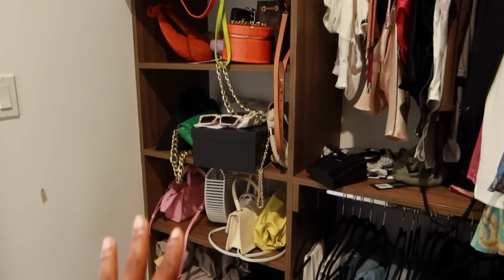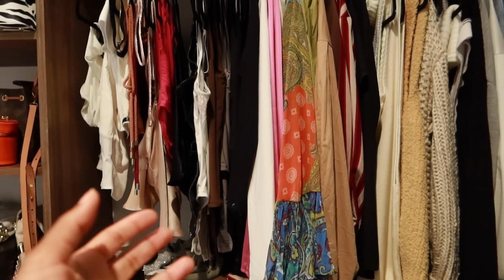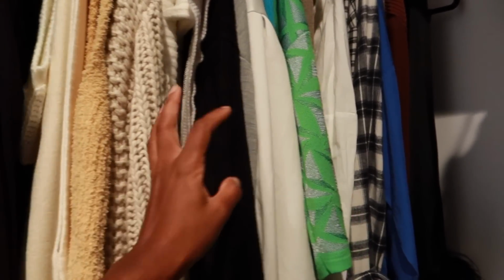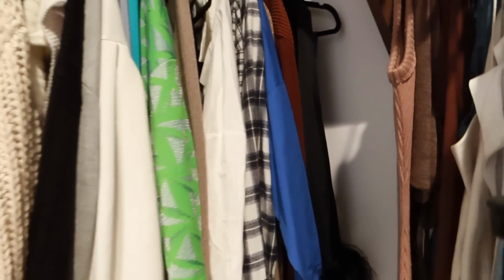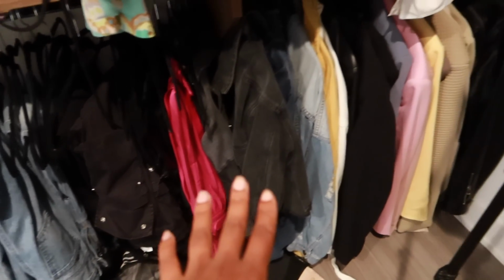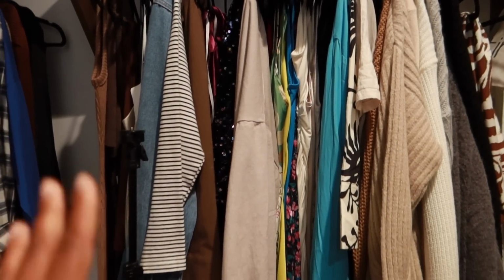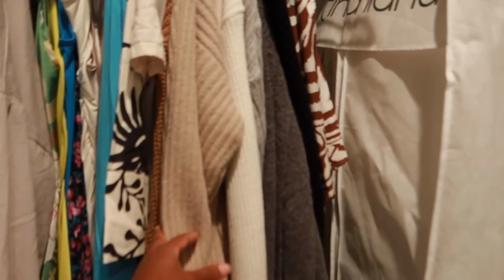On this side, I believe I'm gonna put all of my bags, maybe some shoes if some shoes could fit. Over here I have all of my tank tops, bodysuits, and then longer, just thinner tops, nicer tops. Over here I have all of my knits, and then it also goes into thicker sweaters, flannels, things like that. Long sleeve. And then over here I have all of my jeans and pants. Over here I have all of my denim jackets, blazers, and a few leather jackets in the back. And then over here I have all of my dresses. I have short dresses, long sleeve dresses, maxi dresses, and then cardigans.